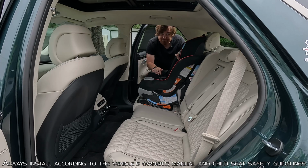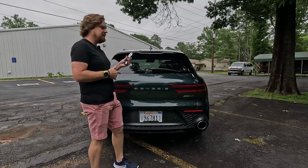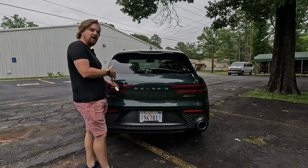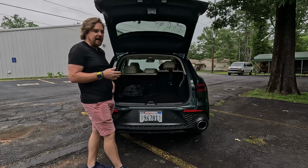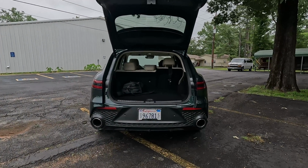I start the conversation back here in the back, not on camera, because this does have Genesis's smart key technology. It is a proximity key that you simply need to have near the back of the vehicle with it locked and closed. It'll beep a few times at you and then it'll open right up. Hands-free, no dancing, no gyrating, no doing anything crazy back here. So that is a very nice touch. When it does open, you can see we've got plenty of room back here.